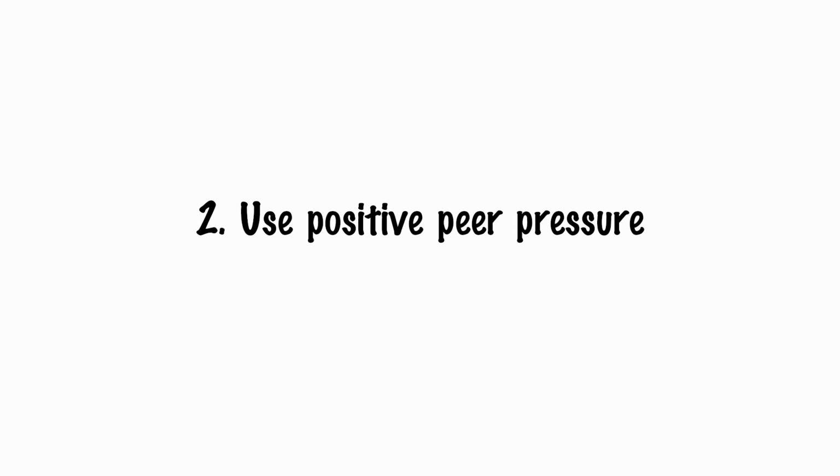Don't choose a large group. 3 to 5 is an ideal size. You'll soon realize that your performance matches the average of your group's performance no matter which group you are in. So be really wise in choosing your group. Use positive peer pressure to your advantage.